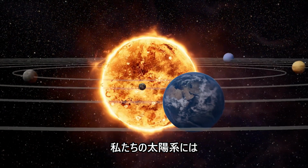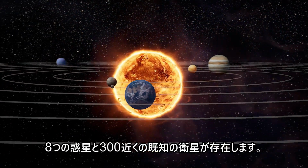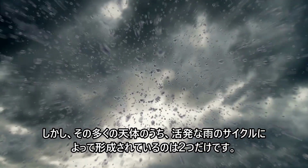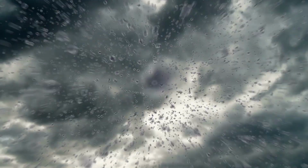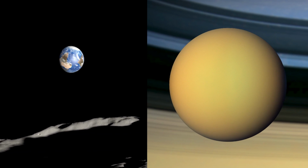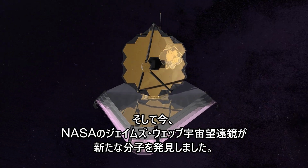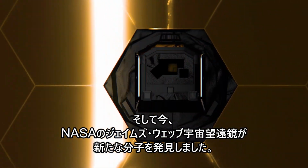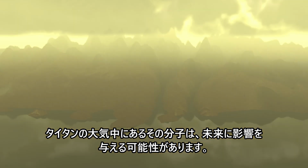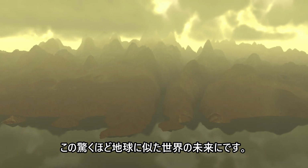Our solar system is home to 8 planets and nearly 300 known moons, but of those many worlds, only 2 are shaped by an active rain cycle: Earth and Saturn's largest moon, Titan. Now, NASA's James Webb Space Telescope has discovered a new molecule in Titan's atmosphere, one that may have implications for the future of this surprisingly Earth-like world.